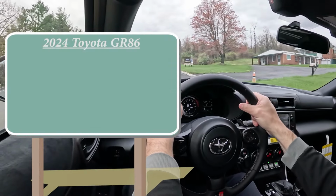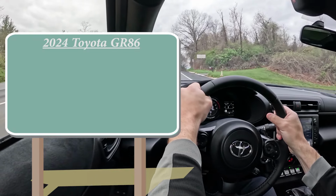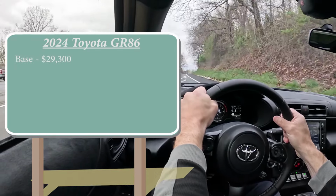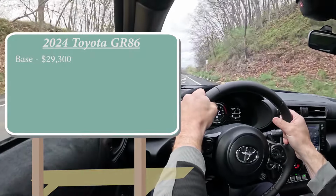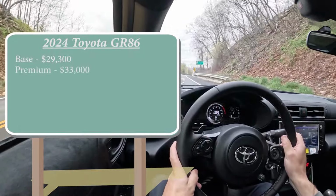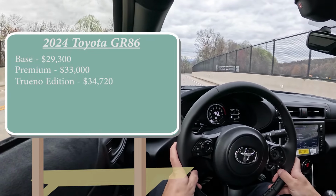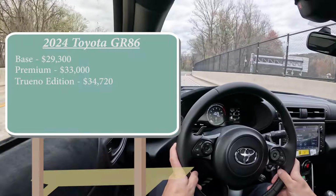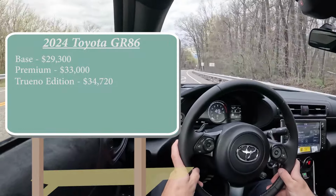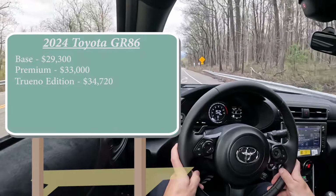As you can imagine, there are a couple different configurations for the 2024 GR86. You've got the base trim starting at $29,300, premium, which is the one we are in today, starting at $33,000, and lastly the new Torino edition starting at $34,720. And by the way, for that last trim, only 860 are going to be available for us here in the US. You see what Toyota did there? GR86, 860.